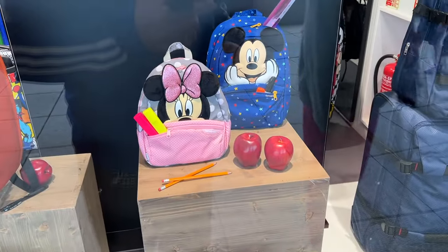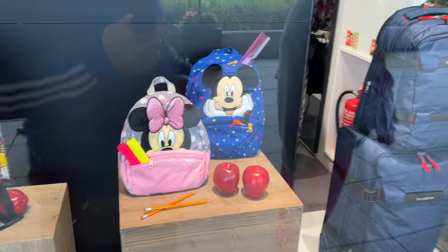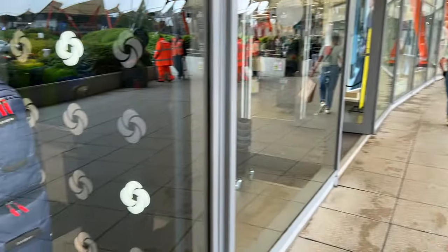They're very cute, aren't they? I like the Mickey one. It's got those ears on it that you don't like, though. I can't stand the ears. They're just going to get annoying, and bend backwards.